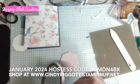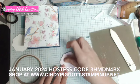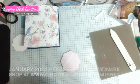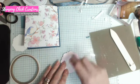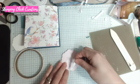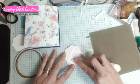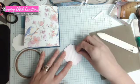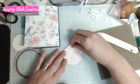So what I'm going to do is I'm going to take my tear and tape and I'm going to kind of run it on a diagonal on the back side of this element. And I usually do about 3 pieces. Okay, and again, pushing down with my bone folder. So bone folder is another thing that you should have in your standard toolkit. So I'm peeling those off.